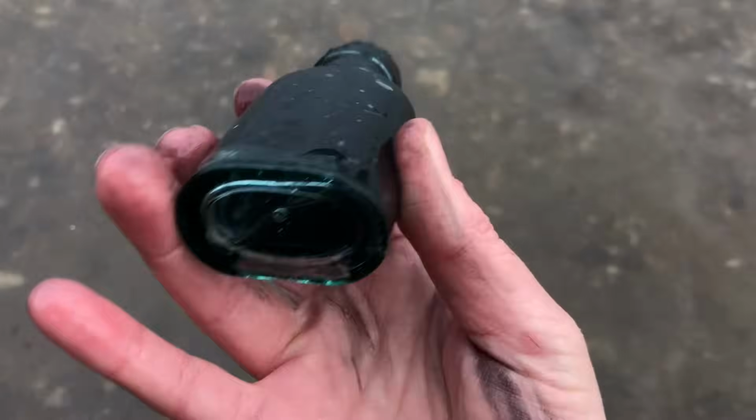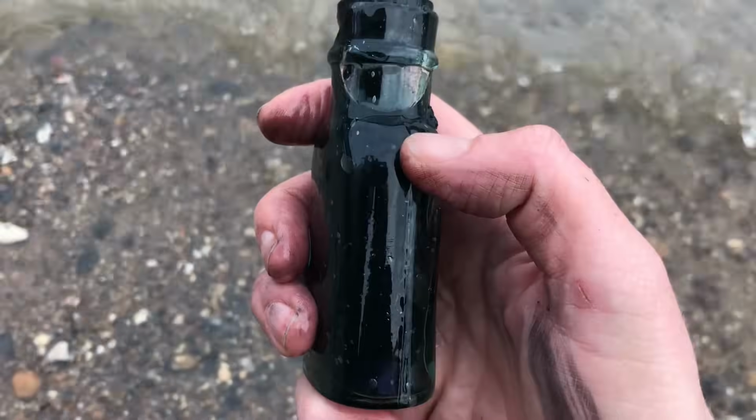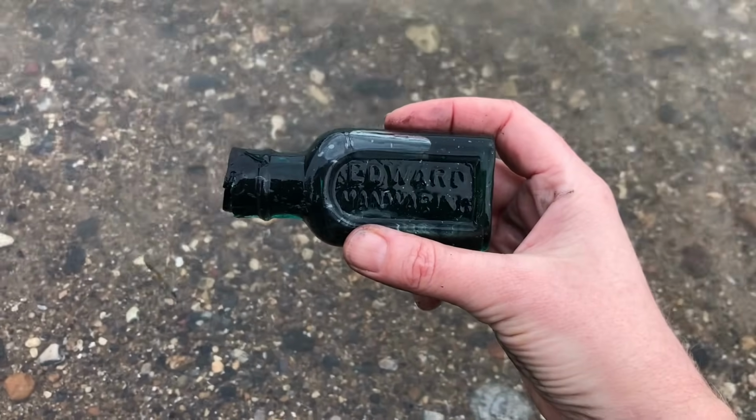I think that probably is it Victorian? Let's see, where does the... No, maybe a bit later. I love it though, I'm really, really pleased with that.